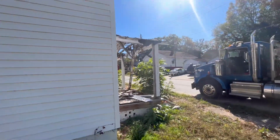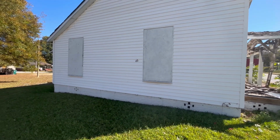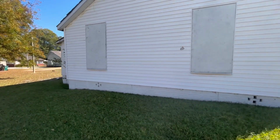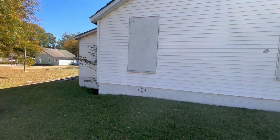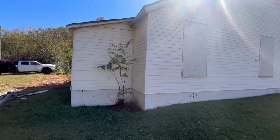And then this is our next one we're tearing down. One story with a high pitch roof, little mill house. Same thing as the others, got asbestos in it, things like that.